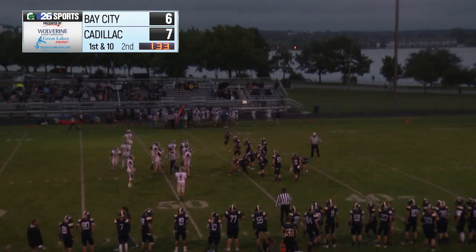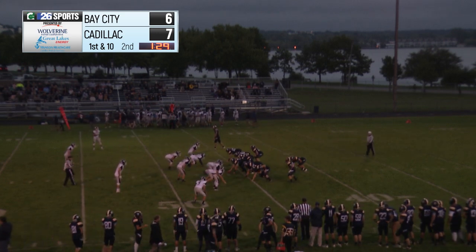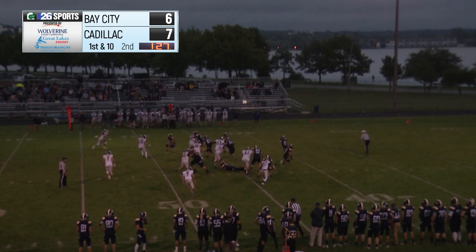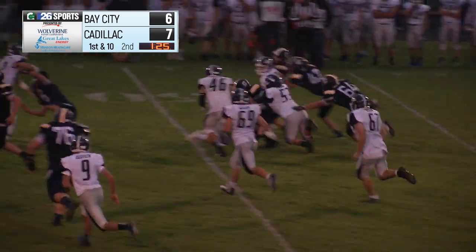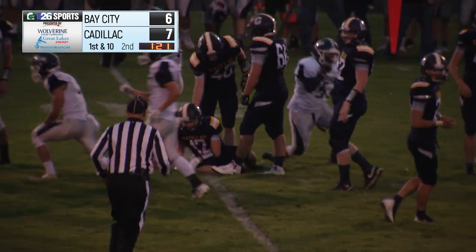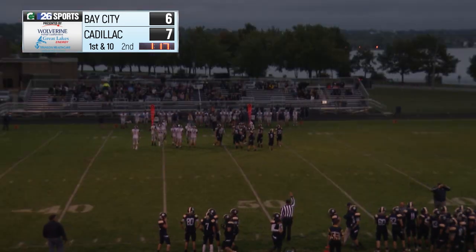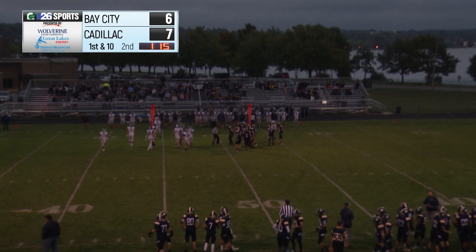Cameron Eager also in on the tackle. The Vikings in their hurry-up offense. 1st and 10 at the 46-yard line. Pitch goes. Carter Harsh. Sweep to the right side. He cuts it upfield into John Glenn Bobcats territory. It's a gain of 5, but the clock will continue to run.